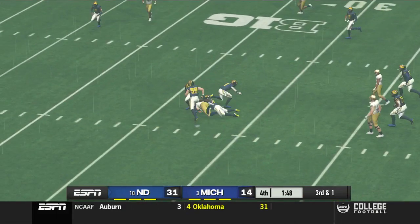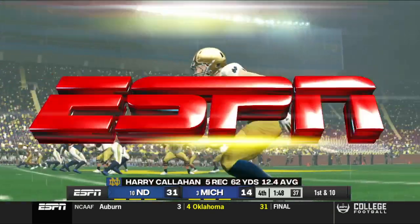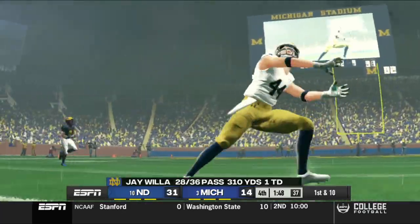Makes the catch and look out. Tackle around the 28-yard line. He's hit the 300-yard mark with that throw. Well, this quarterback has had a solid game. He's done what's been asked of him, and then some.